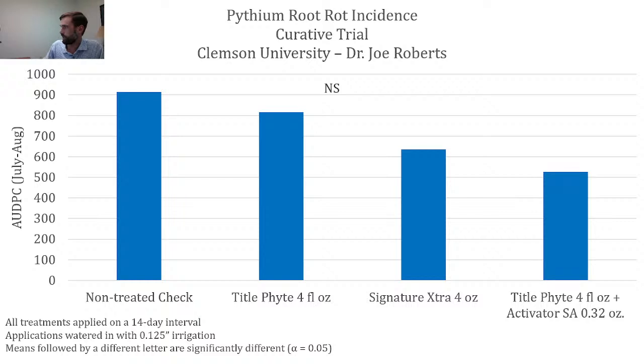So let's look at the data from the Dr. Roberts trial. What we're looking at here in this trial is what we call area under disease progress curve. So we looked at the Pythium blight trial a few slides ago. We were looking over the course of multiple application dates. Well, area under the disease progress curve is a relatively simple calculation that we can do through statistics to summarize all of those rating dates into a single data slide.